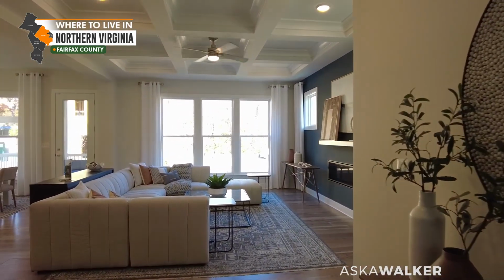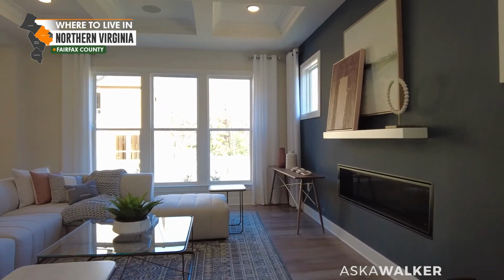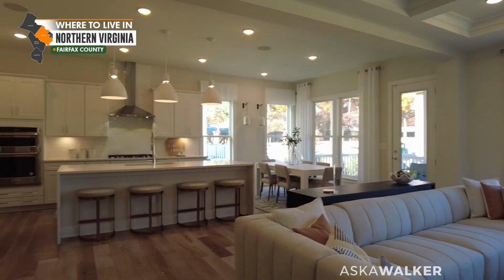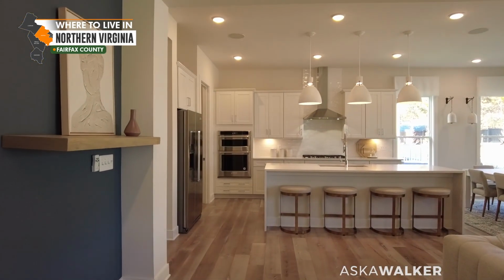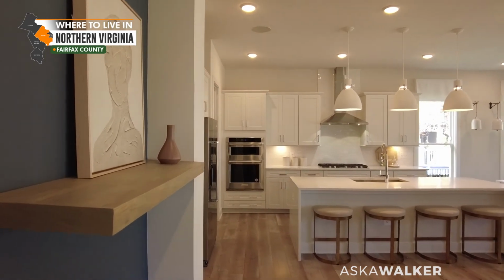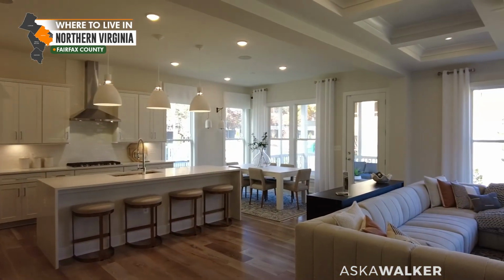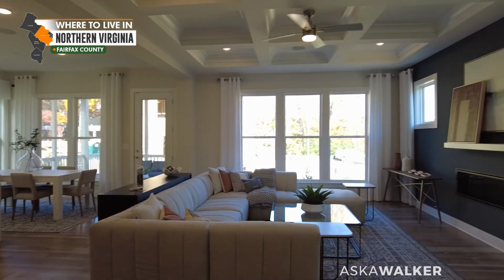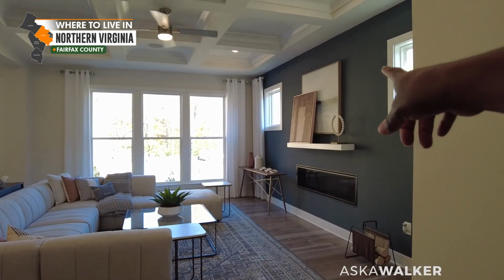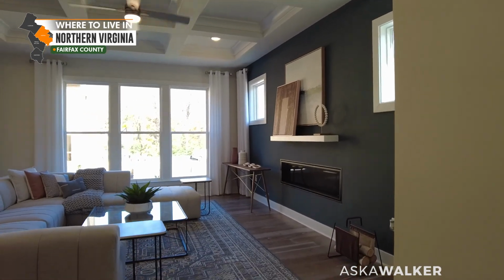So we have a quick access to our open living space, right? So there you go. This is it. I love the simplicity of this level here. You have your kitchen to the left here, you have your dining space to the back left, and then you have your living space right over here. This is a great TV wall above the fireplace. This is more of a decorative fireplace there.